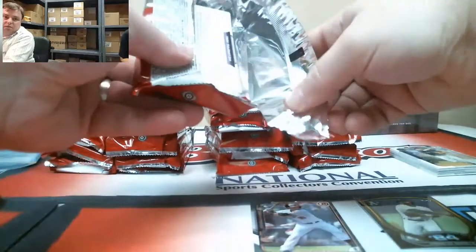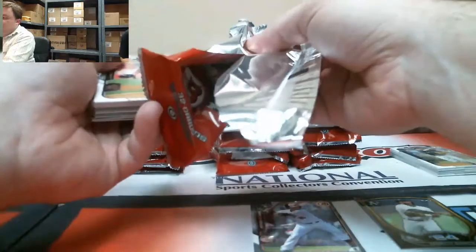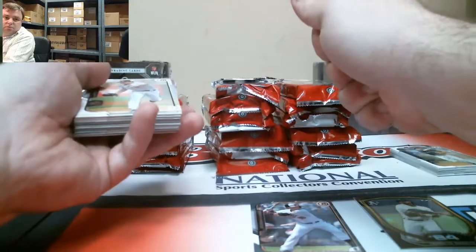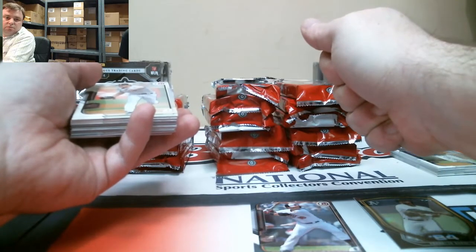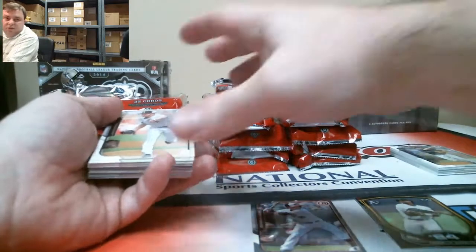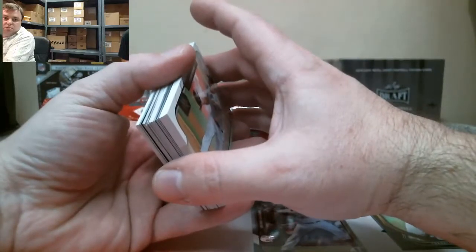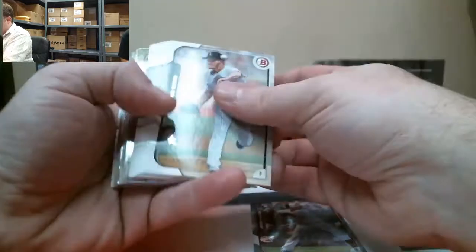Not in that pack. There's three autos in a box. In a box, yes. So we'll get six autos out of this. Okay, no autos.